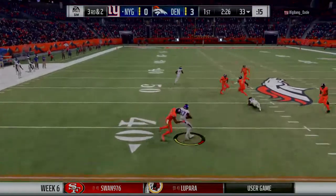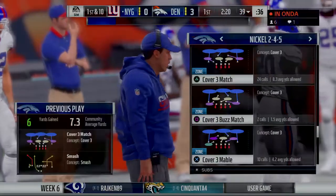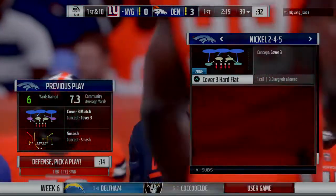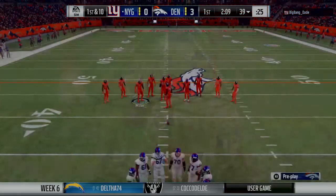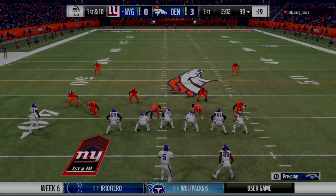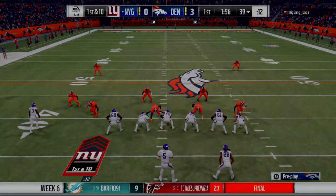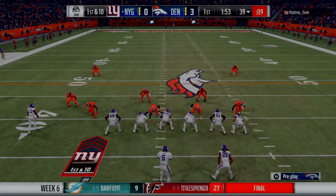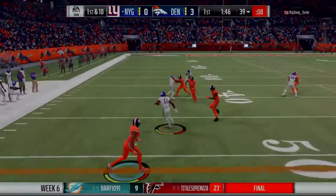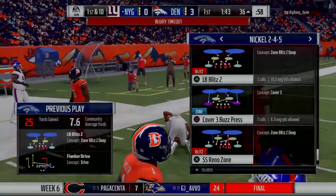On 3rd and 2. Webb, it's caught, Shepard. And he's got the first before he's brought down at the 39-yard line. It's a pickup of 6 and good enough to move the chains. Offense comes to the line now, 1st and 10. Operating from the gun, Webb. Hauled in by Anderson, left side. And he's taken down, but not before he gets this into enemy territory across the 40.